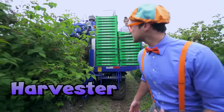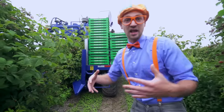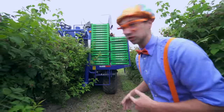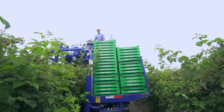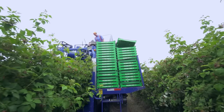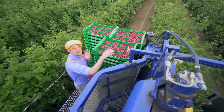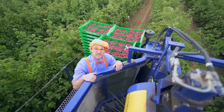Wow, we're in front of the harvester. See, deep in there, it's shaking these bars like this. And so then the really ripe raspberries fall off into the harvester. Look! On the harvester. This is the machine that gets the raspberries off of the bush.